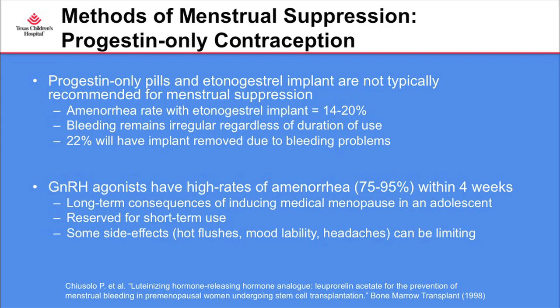GnRH agonists do have high rates of amenorrhea, up to about 95% after 4 weeks. However, they do have long-term consequences because you're essentially putting an adolescent into menopause. So it's not something that could be used for a long-term situation, more so in those patients with oncologic issues or if they failed other previous medical management.